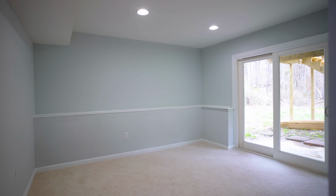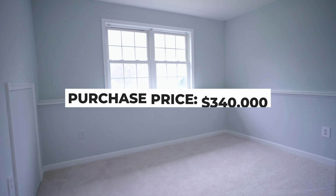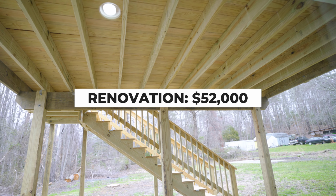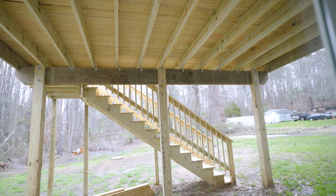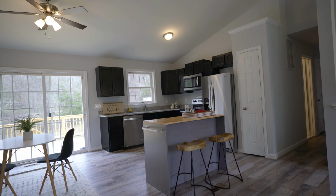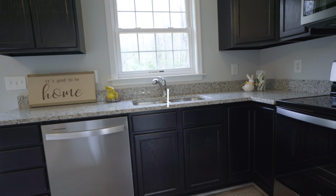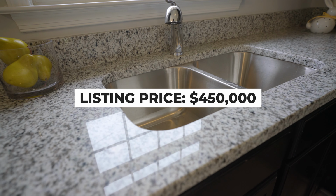So we purchased this house at $340,000. We did spend about $52,000 on renovation. We did pay some interest on the loan, which is about $10,000, and the house is listed at $450,000 right now. We'll see what we can get.